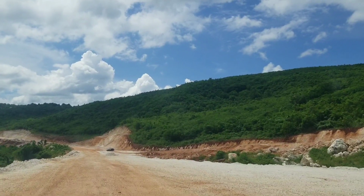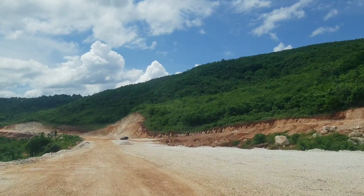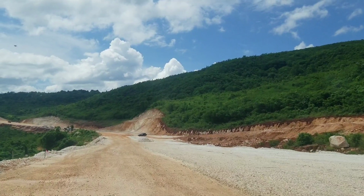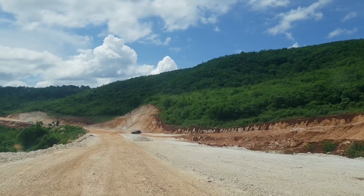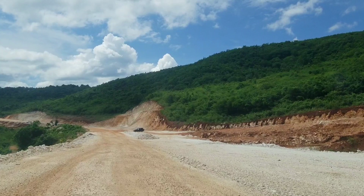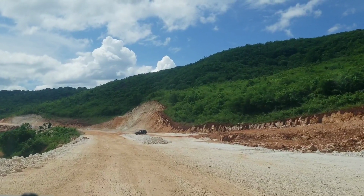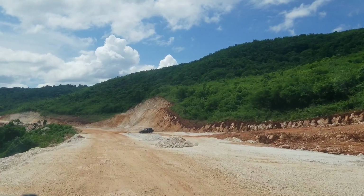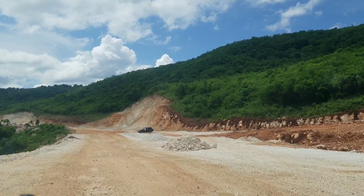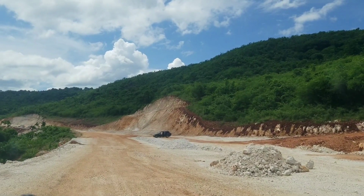As we go a little further up, you'll see the concrete barricades that are going to separate it. This is section 1C of Highway 2000, which is a highway running from Kingston to Montego Bay. And section 1C is the section that runs from Maypen to Mandeville. So this is the Maypen to Mandeville leg of Highway 2000.